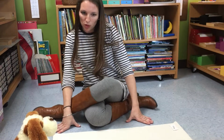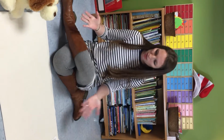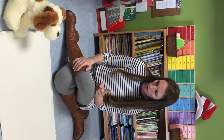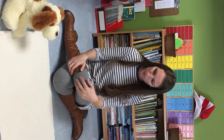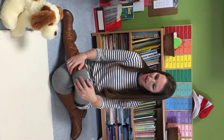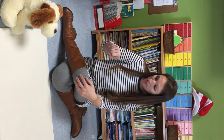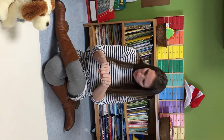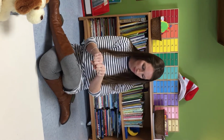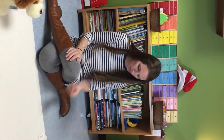So compound words are similar to word segments where we're looking at parts of the word, but with compound words, we're looking at how two separate words come together to build one word. So a good example of that is a word like raincoat. You have two words that make that one word together, rain and coat. And when you put them together, you get raincoat, one word together. Let's look at some other compound words and discuss how they go together.